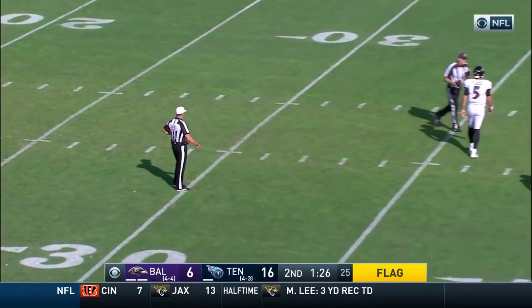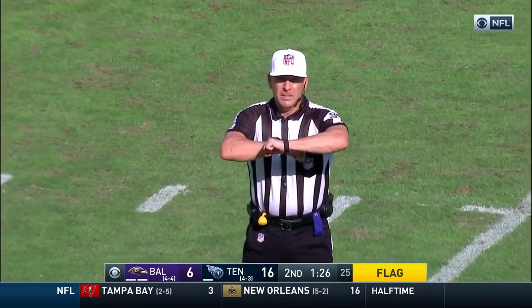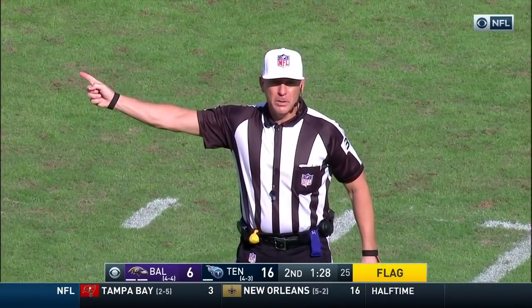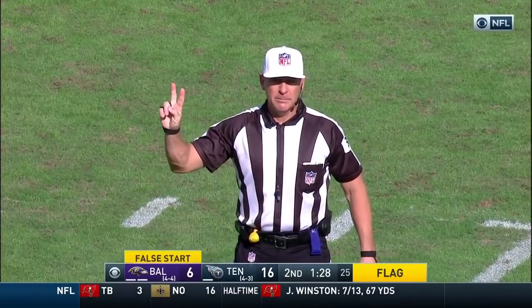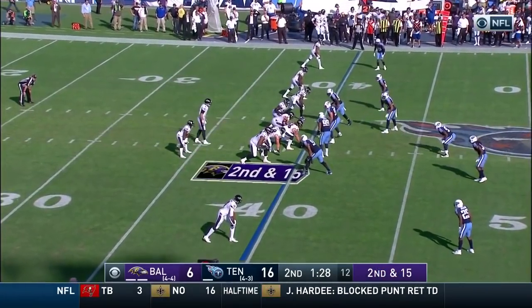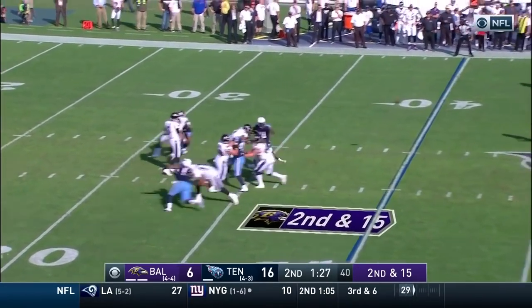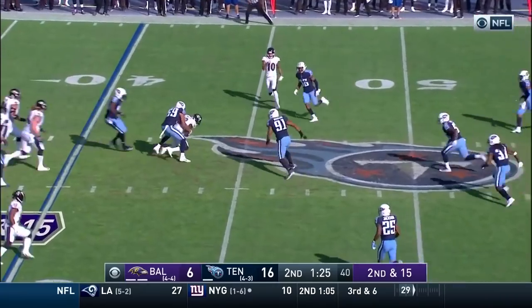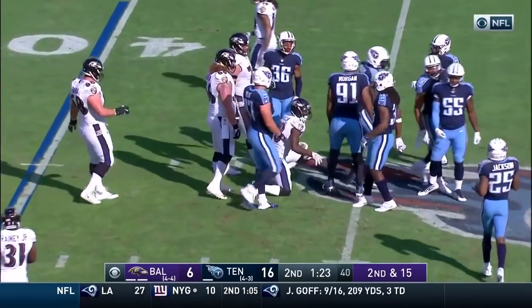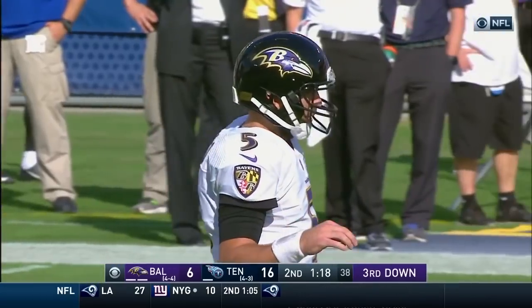False start. Baltimore. False start. Offense, number 82. 5-yard penalty. 2nd down. No, they're playing better defensively, and you look at their ability to run the football a little bit with Collins. They can get this passing game going. They can be very dangerous in the second half of the season. That's caught by Jeremy Macklin for a gain of 4 on that 2nd down and 15. He gets out to the 44-yard line.